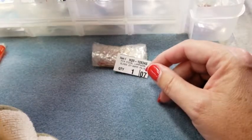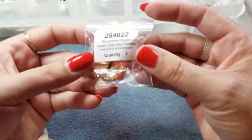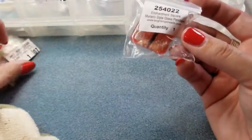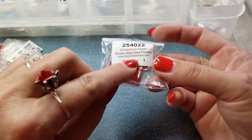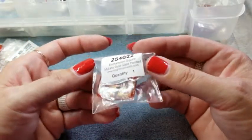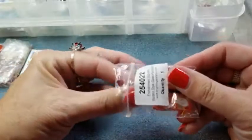Yeah, another one. Oh, this one wasn't even wrapped. This one doesn't go with that, so I don't know. It's the same color though. This one's Enchantment. This is from, oh, I can't even read that. Brightlings Beads. So this does not go with that. I don't know what the third one is for that other lamp. Maybe she already used it in another piece. I'll have to see. Maybe it's in here in another area.